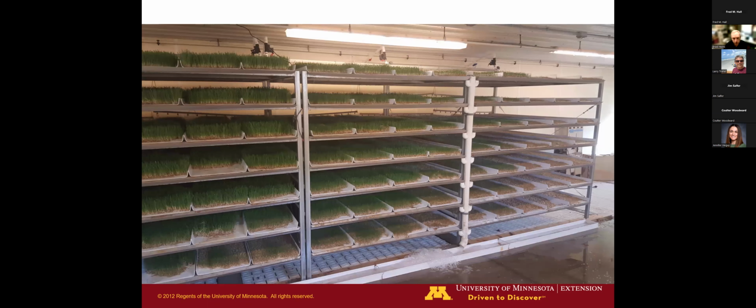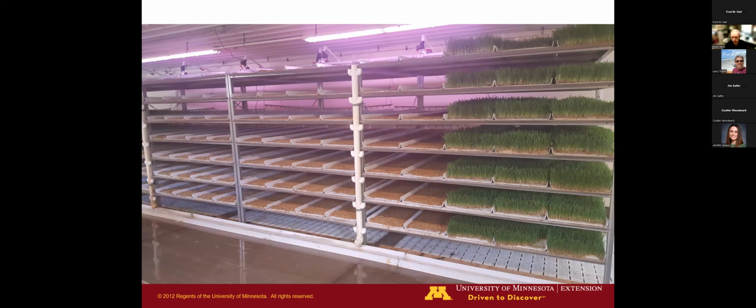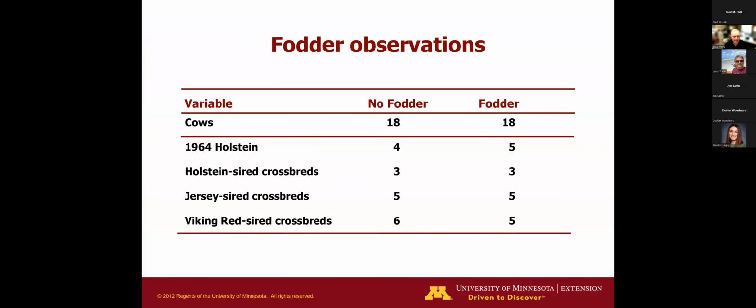But as you go on, on a daily basis, you water and harvest and seed, and you can see the grow lights in the background, trying to get more fodder production. So we produced barley fodder and could get that production out of there. So these are the cows that we had. We had 18 cows in our herd.